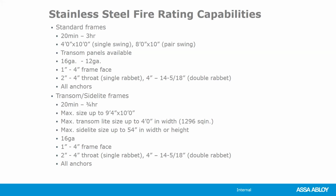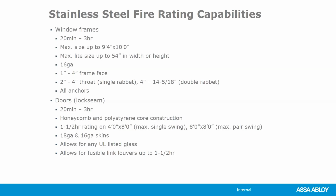That's not 5/18, 5/8. And any anchorage component can be out there. Metal stud, steel stud, existing wall anchors, etc. We offer it all. Frames, again, transom, side lights, multiple sizes. A lot of your same limitations as hollow metal. The big item is your overall sizes. They are a little bit smaller for stainless steel.